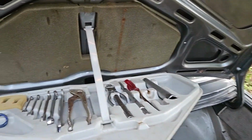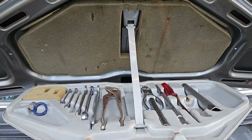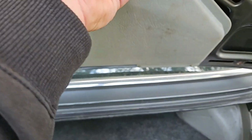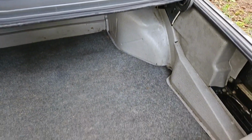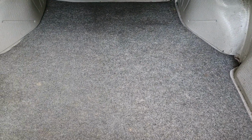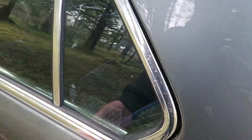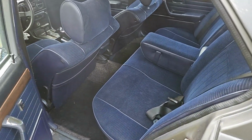So toolbox is almost complete, just missing the little red screwdriver. So all original tools. You know, carpet's pretty clean for its age. And then the interior is in amazing shape.